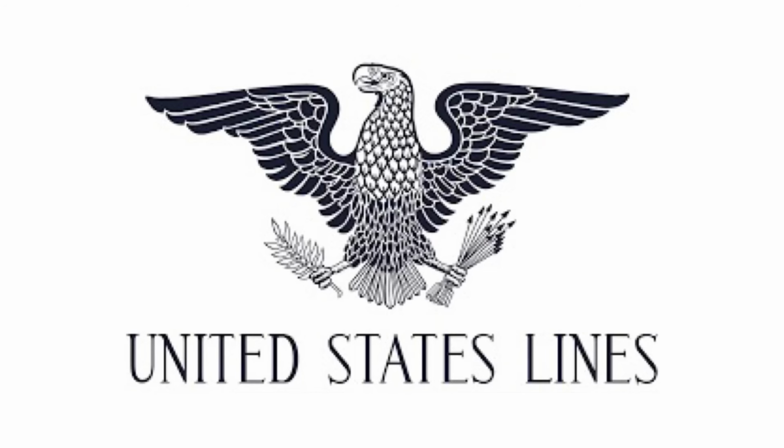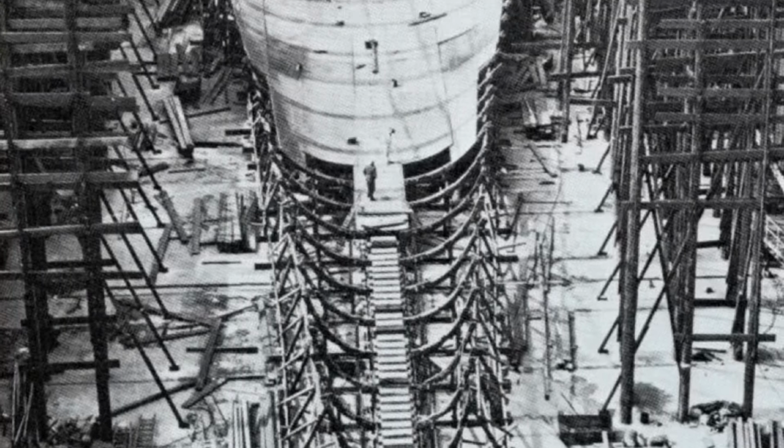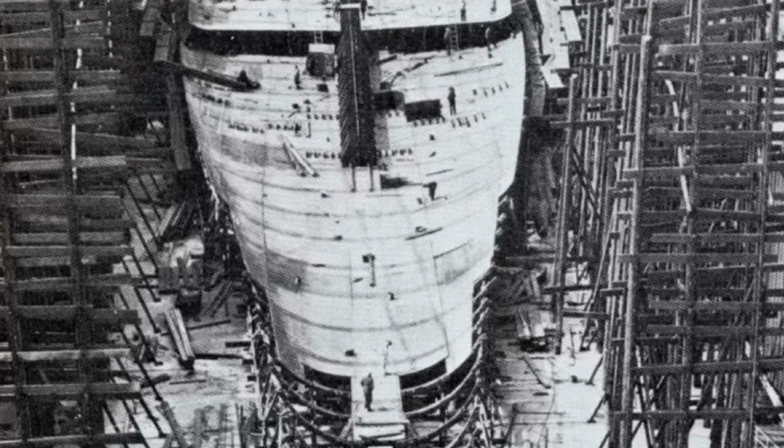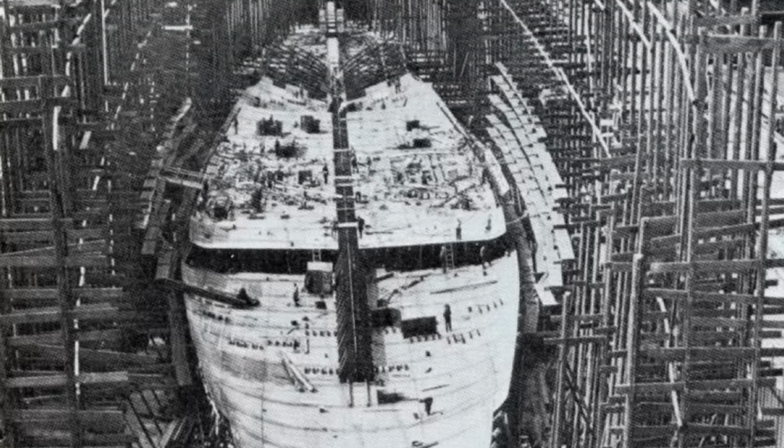The SS United States was owned and operated by the United States Lines, which was a trade name for an organization of the United States Shipping Board Emergency Fleet Corporation, and was originally created to operate German liners seized by the USA in 1917. Fast forward to 1950, the SS United States was built with government subsidies and could be transformed into a troop-carrying ship if need be.